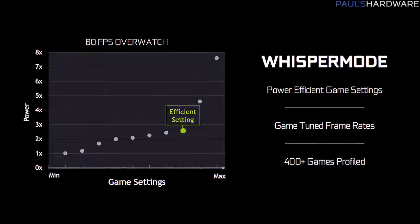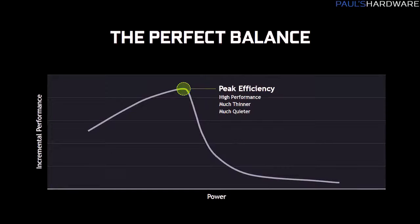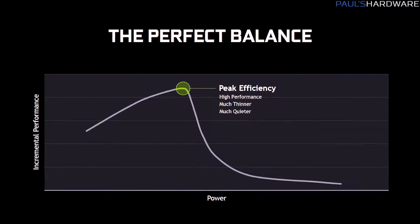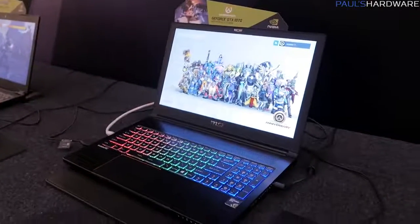And trick 3 is going to be a set of optimized game settings that you'll be able to access with GeForce Experience. NVIDIA says they already have 400 games that are set up, and they're going to be adding more in the future. The idea is to find that perfect point on the performance versus power usage scale and always have the laptop play right there, which sounds like a pretty good idea in theory, and once these laptops actually get in the hands of reviewers, we'll see how it plays out in practice.